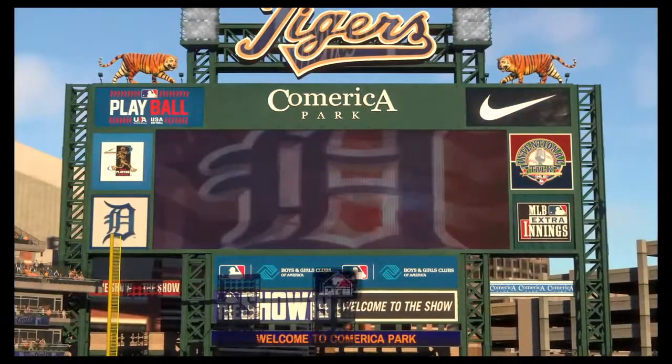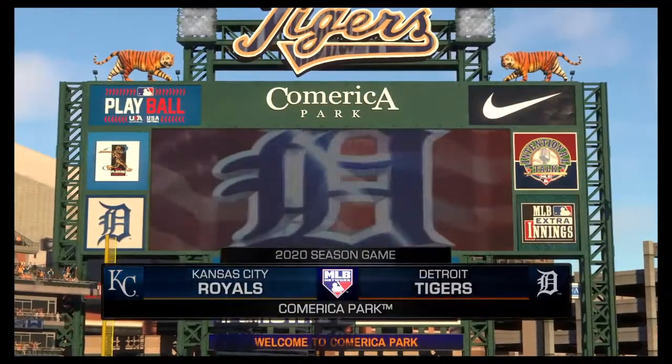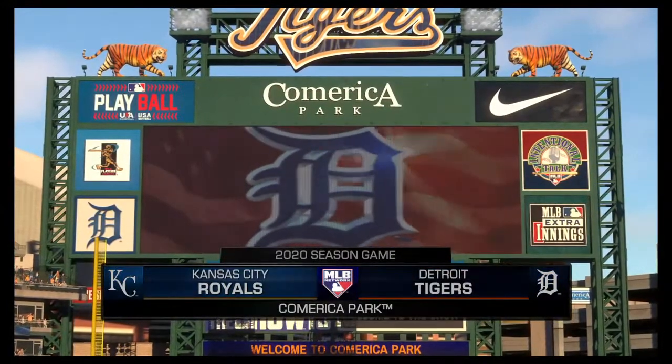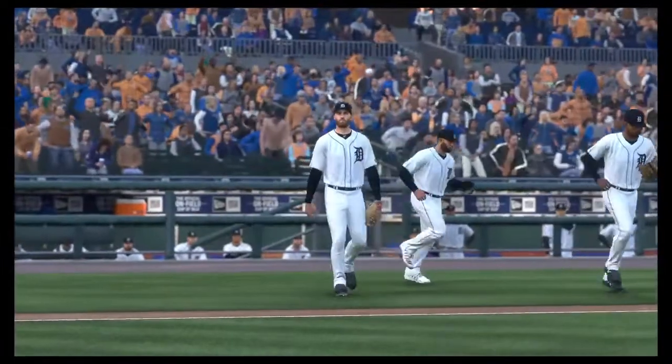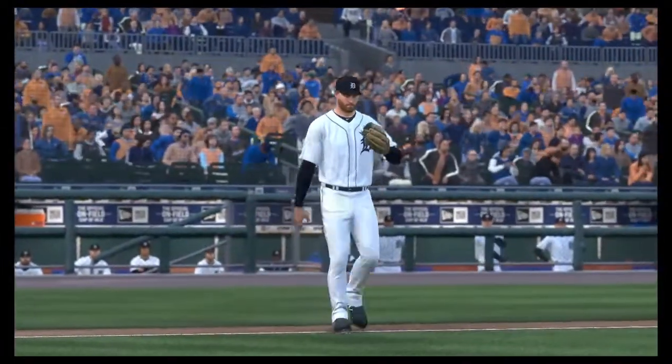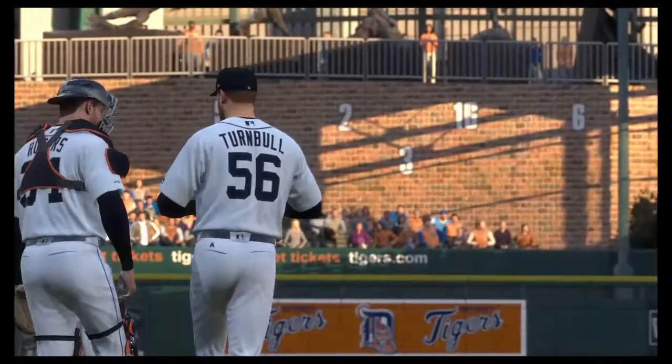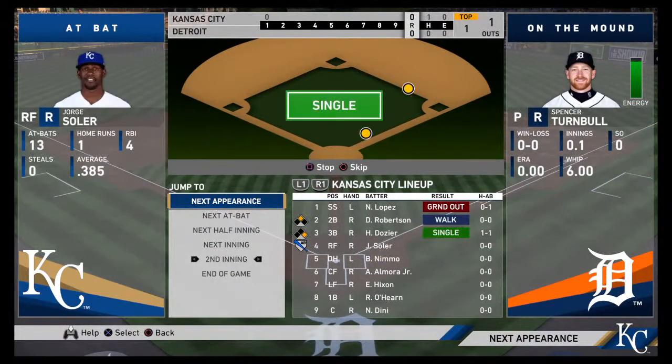Tuesday night baseball now from Comerica Park in downtown Detroit, Michigan. This evening, we've got a matchup from the AL Central Division between the Kansas City Royals and the Detroit Tigers. It's baseball on MLB Network. Play ball. That's ball for 3.